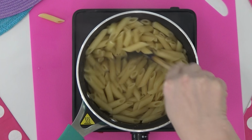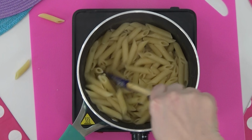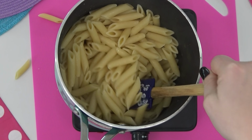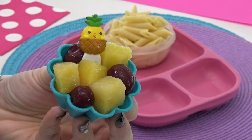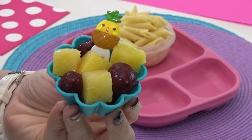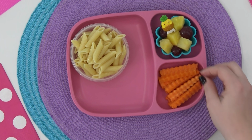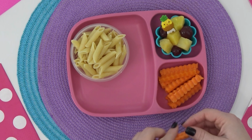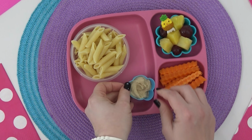Zoe let me know that she often babysits, and this is one of her favorite recipes to make when she's babysitting because kids usually love it. Now moving on to the fruit and the veggie. For Zoe's fruit, I'm adding in some pineapple and some cherries. And for her veggie, I'm adding some crinkle cut carrot sticks, but instead of ranch, I'm adding a little bit of hummus on the side for dipping.